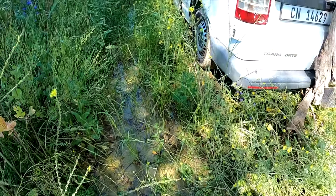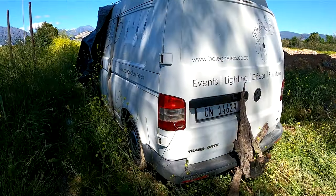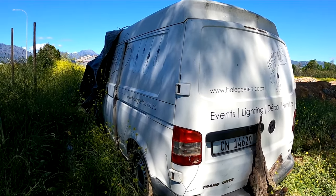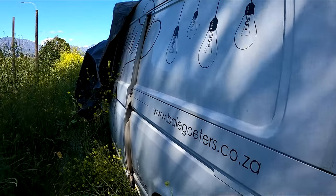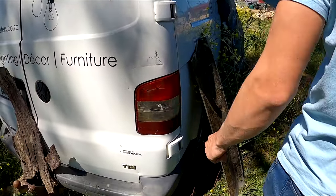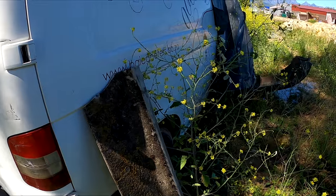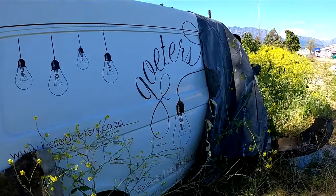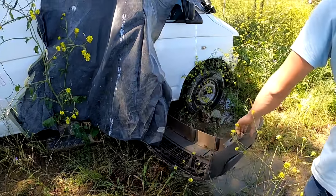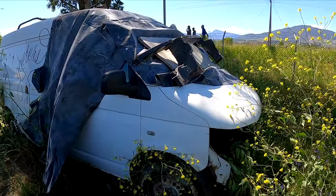So this area is usually not that swampy. Maybe they tried to break into the window or to the door or something. The door's a little bit open, so it wasn't like that. No, it wasn't. It was closed. This light I remember was broken. Bumper.